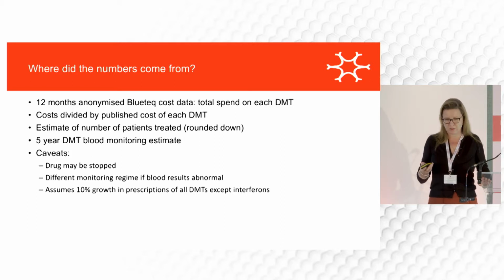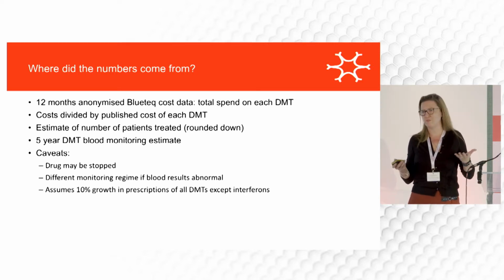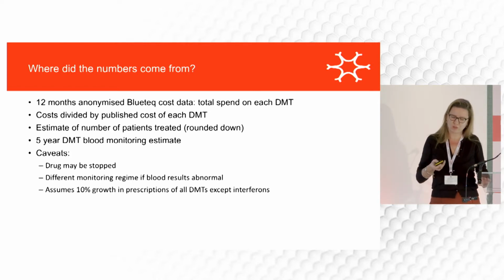We looked at the total spend on each disease-modifying therapy, and then divided the costs of those by the cost of the product to estimate a number of patients on treatment. Well, I will say straight away that I know this is going to be an underestimate, because for lots of reasons, lots of patients aren't on Blueteq, or the drug costs that were used are the list price and not the actual price. But it gives you a good idea of what the costs are of this monitoring.